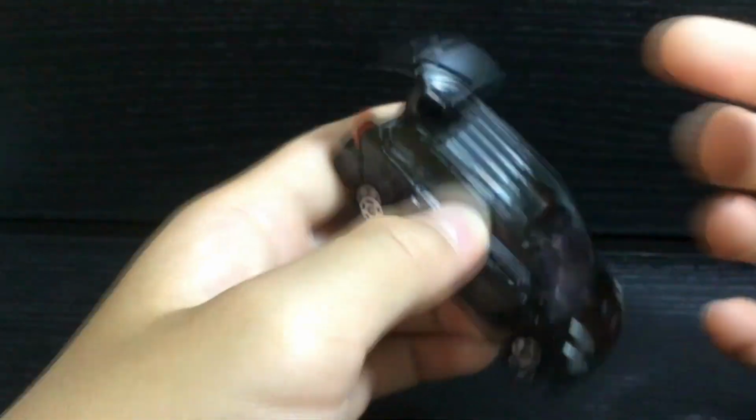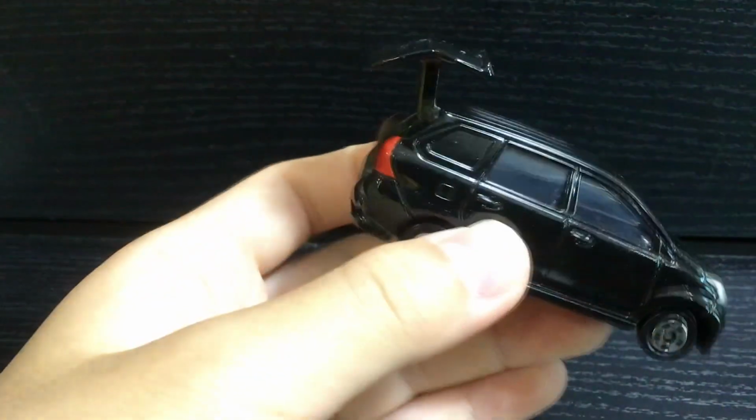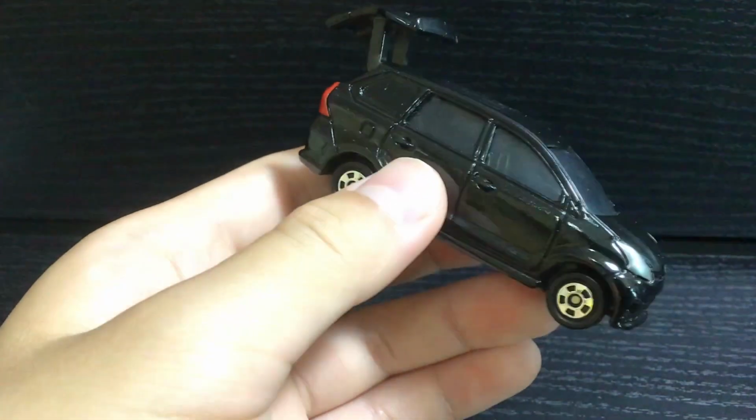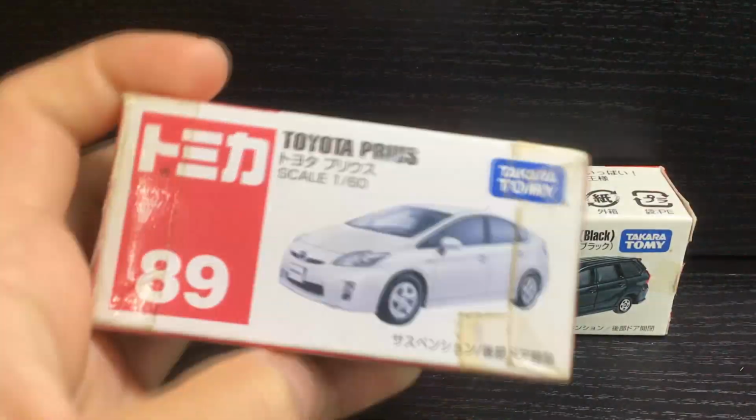I mean, they're treating this like an off-roader or something, which this isn't. So the suspension is overly soft. If I look closely, you can see that it's nothing special. I hope they do this sort of thing better next time, because this is really a low point of Tomica.